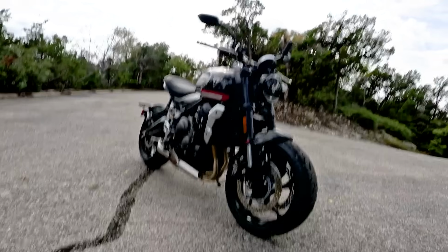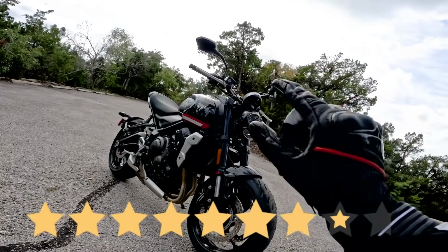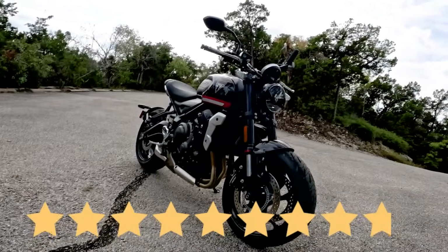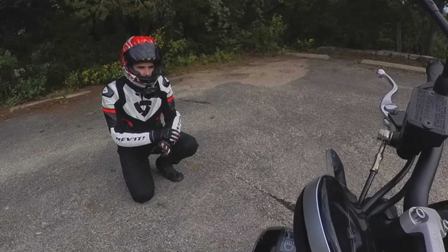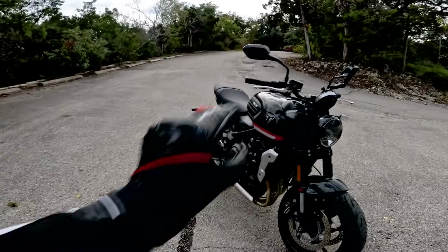So, that's going to wrap up my ride and review. I'm going to rate this bike, wait for it, 8.75 out of 10. Nothing in life is a 10, and I don't think it's quite a 9 out of 10. There's a couple things. I do think that lack of low-end throttle is just a bit odd. Some of the build quality stuff is a little strange.